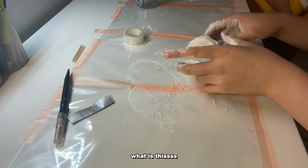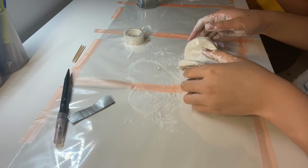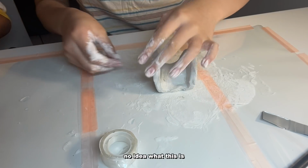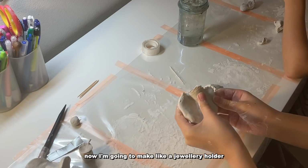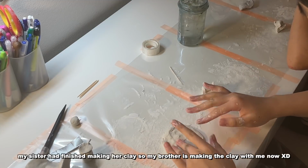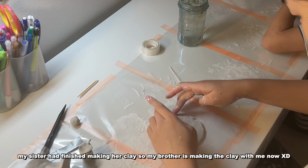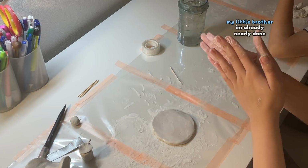What is this? No idea what this is. Now I'm going to make a jewelry holder.